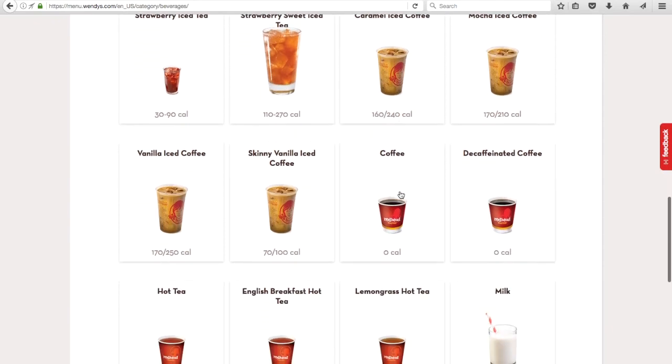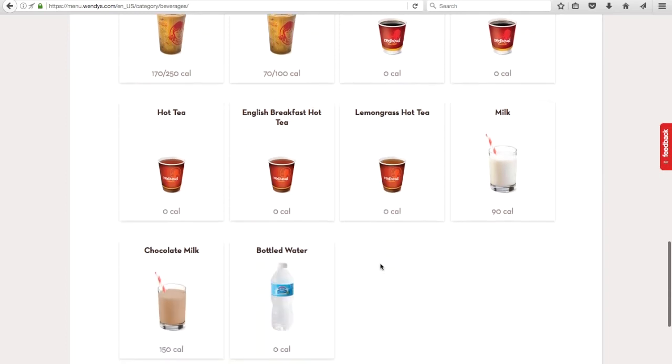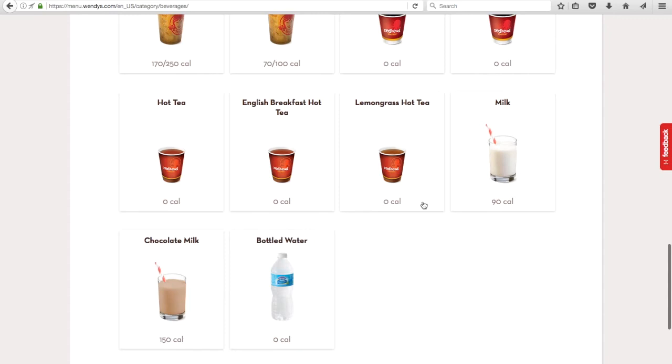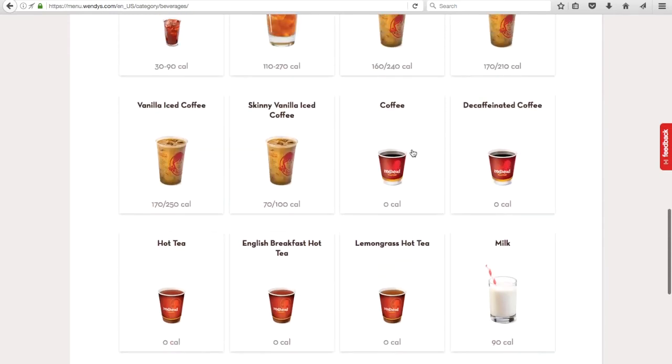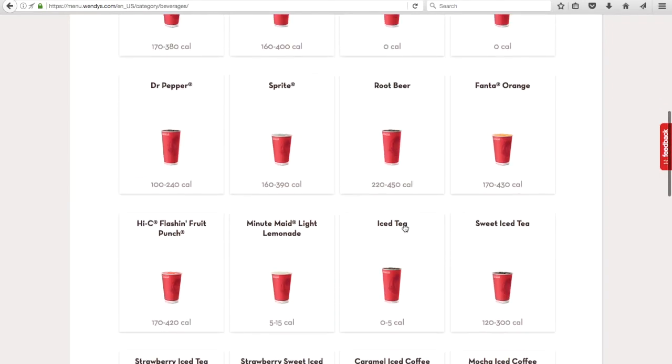It's very rare for a person to drink coffee with this. I don't even know if coffee is offered during normal hours, but there's nothing wrong with coffee if, like with the tea option, you have it unsweetened and drink your coffee black, with maybe just a little bit of whatever sweetener you want to put in it outside of sugar. Those are the best options, but unsweetened iced tea, that's your number one.